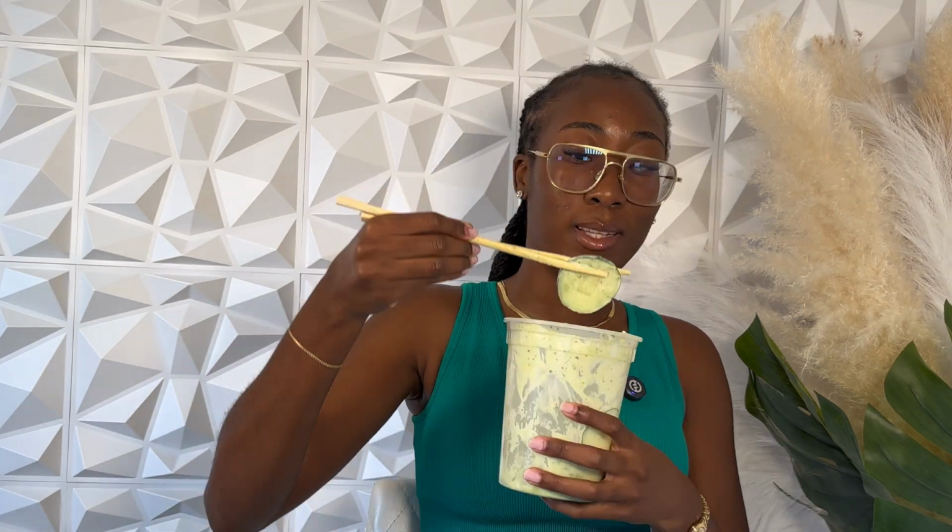Y'all, I'm not gonna lie. This thing is good. You know, the only thing it's missing is some shrimp. Or some, you know what? Some oxtail. Oh my god, I'm gonna try this again. I don't know how to use chopsticks, and this has been stressing me out, but it's okay. Definitely recommend trying this.